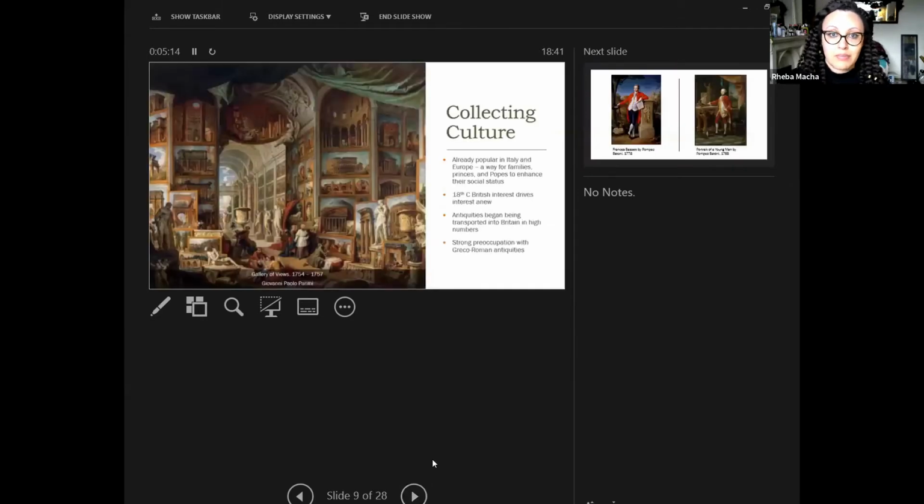So collecting antiquities was already popular among Europeans, and particularly the Italians and the elite Italians, the papacy, aristocratic families, etc., as displaying collections of antiquities in the home was a way to enhance one's social status. It was the fastest way.